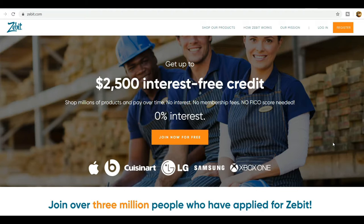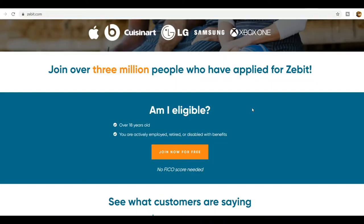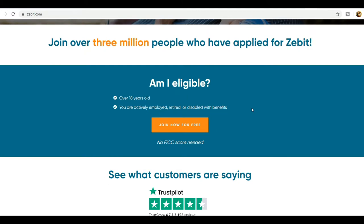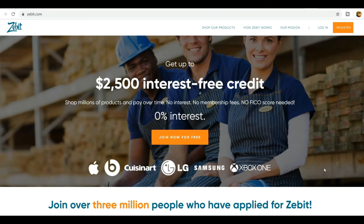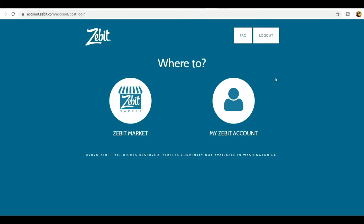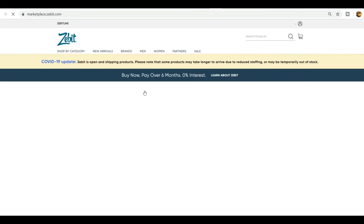And there are major brands that you might already know: Apple, Canon, LG, Samsung, Xbox, and many more. To be eligible, you just have to be 18 years old, actively employed, retired, or disabled with benefits. No FICO score needed. When you sign up for Zebit and enter your information, they will give you a credit line to use to make a purchase. When you get on Zebit, you click Zebit Market to make a purchase. Buy now, pay over 6 months, 0% interest.